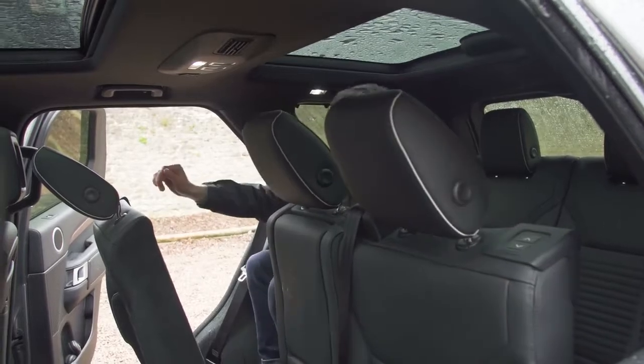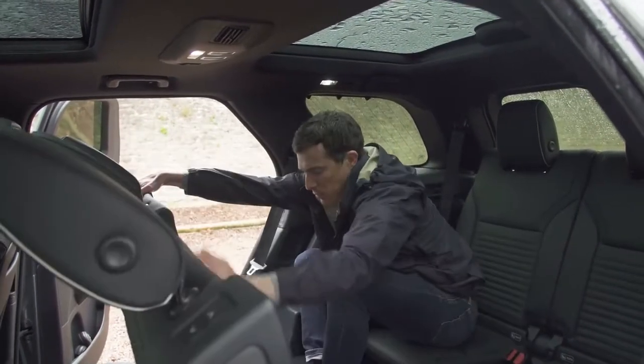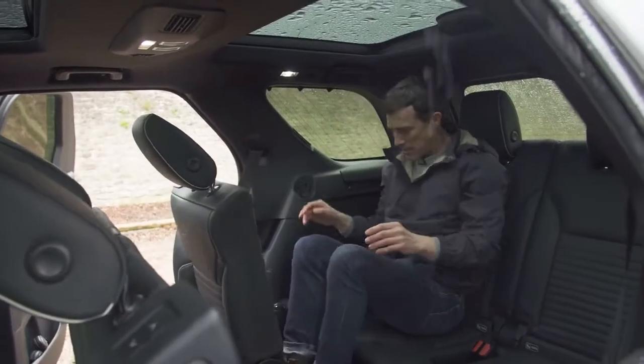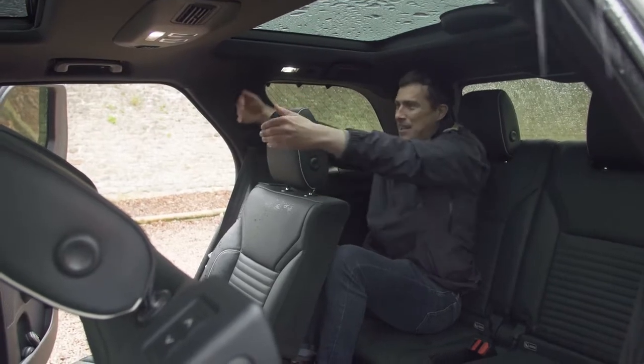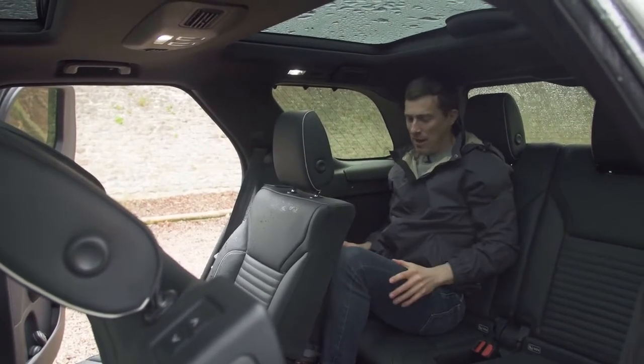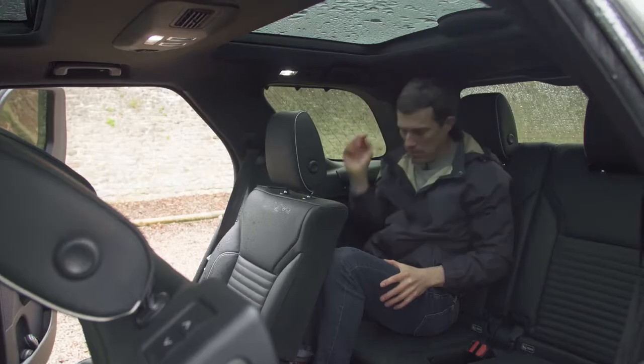And then, remember this seat, I'm going to pull it all the way back, push this one forward, pull this one all the way back, and see if I've still got enough knee room. Come on. So I've still got some knee room, even with this seat in its most backward position. That is really impressive. And if I sit up straight, I have decent headroom.